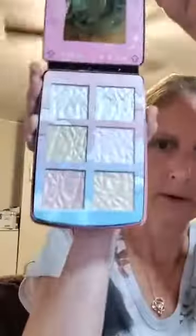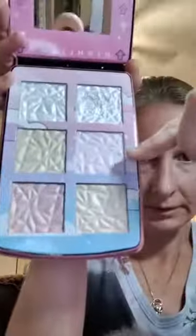For my highlight, I use the Spoiled Cosmetics highlight. And I use the pink one right there. I don't know if you can see the highlight a little bit, but I use the pink one.